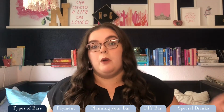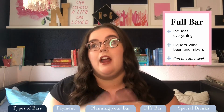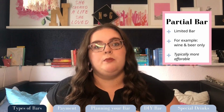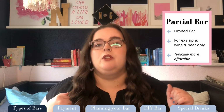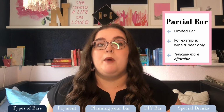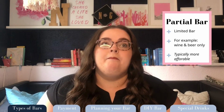You're going to have a full bar, which is literally everything. That means you're going to have all of the hard alcohols. You're going to have wine, you're going to have beer, you're going to have pretty much every option you can think of, or you can have a partial bar. And partial bars can look pretty different. Your partial bar might just include beer and wine. Your partial bar might have beer, wine, and a signature cocktail. Your partial bar might just have beer. Your bar might have beer and then wine with dinner. And maybe it doesn't have any alcohol at all.